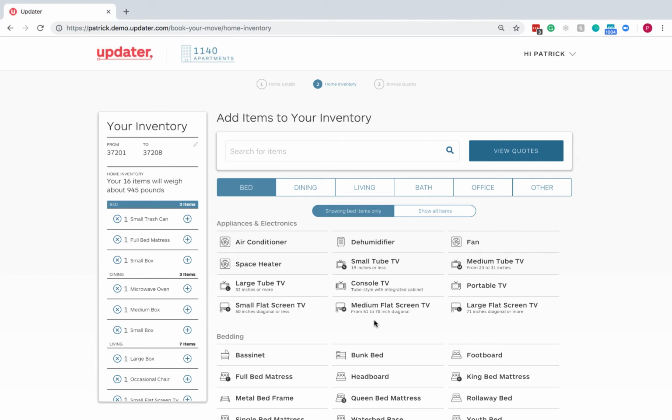So you can see here that we pre-populate common household items that help give your resident a head start. They can also use the search functionality or indicate the rooms that they want to search through and tailor this custom inventory here on the left. Now, once that custom inventory list is created, we can now provide real-time accurate quotes for moving companies that are available in their area on the day of their move.